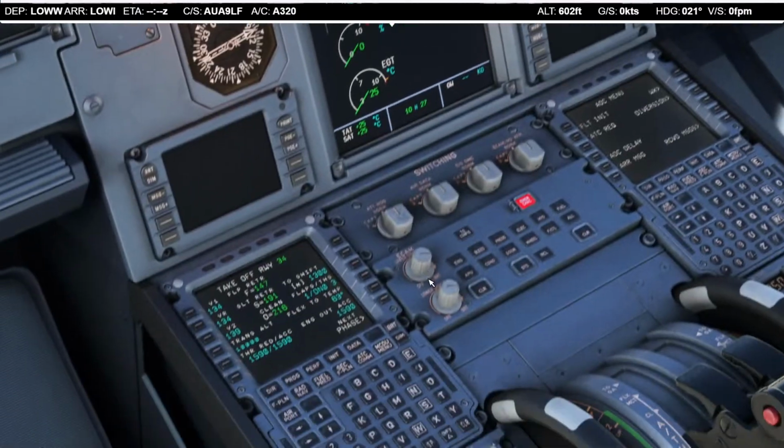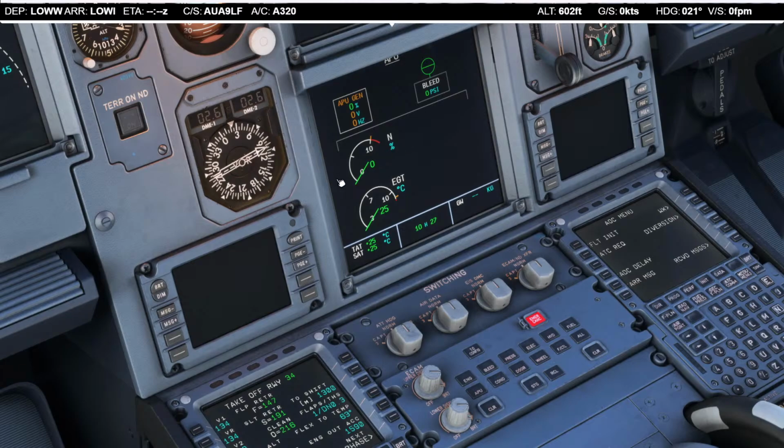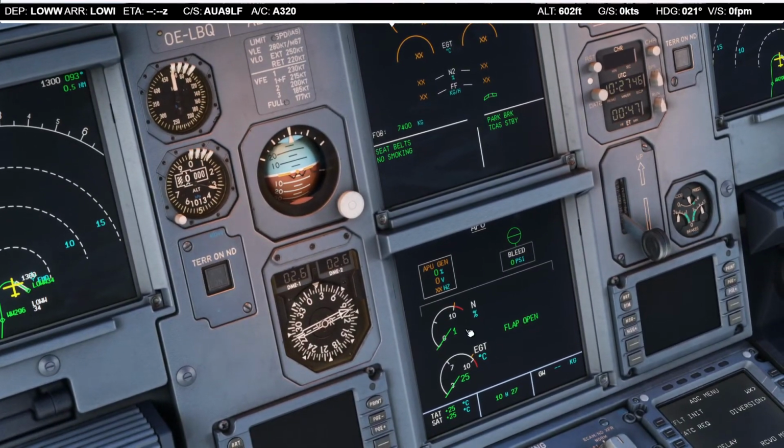Can check here on the APU page now that soon the flap will be open and the N1 will be rising. We can now close the cockpit door here, or lock the cockpit door. Flap open, and now the N% is rising.